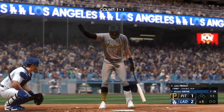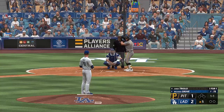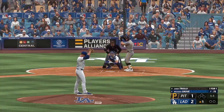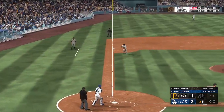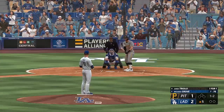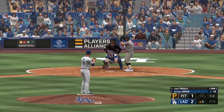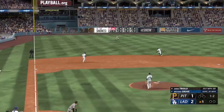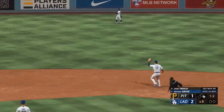Back here at Chavez Ravine, we go to the top of the fifth. Here's the third baseman, number 19. The 1-1. Now a drag bunt, third base side. Down the line, and it's foul. Here's a 1-2. On the ground, out to short. It's through for a hit. And the leadoff man aboard.